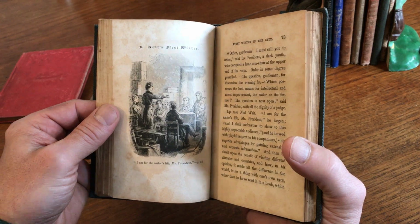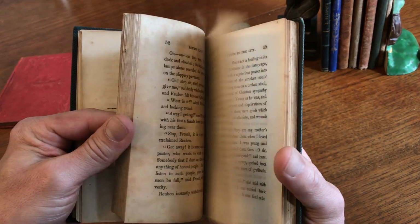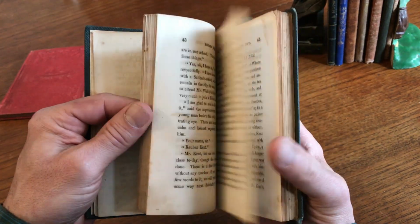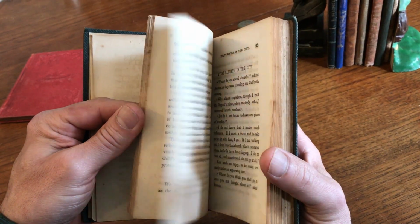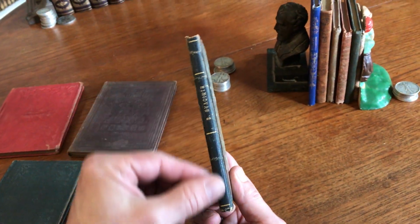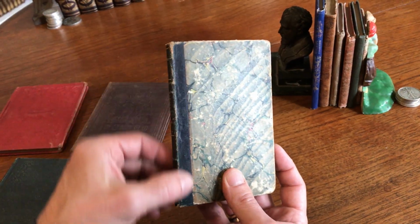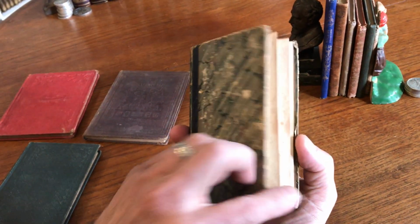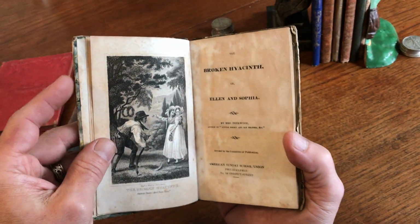I am for the sailor's life, Mr. President. Let's see. All right, bent over. Yes, look at this, out on the streets in the winter. Okay. Then we've got this one in an early smooth plain leather spine with marbled paper-covered boards.